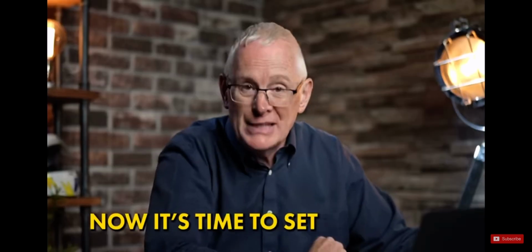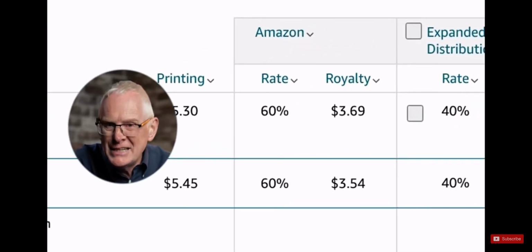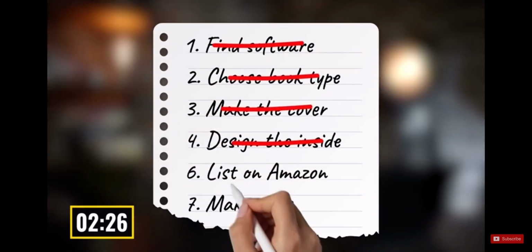Now it's time to set the price. I'm going to go with $14.99, which means I'll make $3.69 per sale. There's absolutely no risk for me because Amazon only prints the books once they've been ordered, so I don't have to buy in bulk and pay for stock that might not sell. After it's been checked by Amazon, it'll be live and ready to make sales.